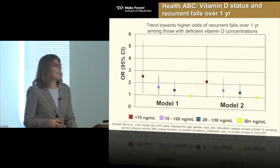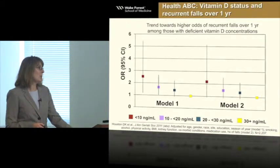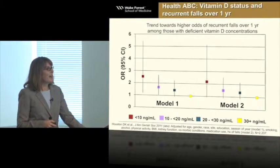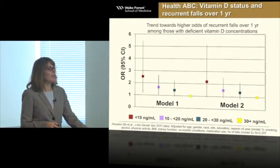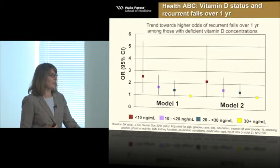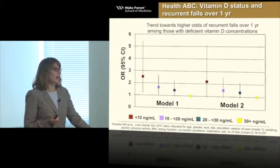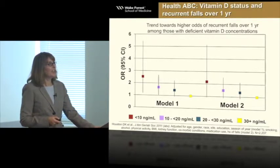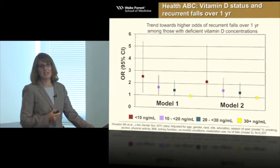And this is what we see now, excluding those people who either report osteoporosis or osteoporosis medications. Here we see that in this first model, which is adjusted for age, gender, race, education, and season of year, the individuals with overtly clinical vitamin D deficiency did have a greater risk of falls over that 1-year follow-up period, as did the people in the 10 to 20. When we adjust for the confounders of physical activity, BMI, other conditions, medication use, and history of falls, this is attenuated somewhat, so it's no longer significant, but there is still a trend there.